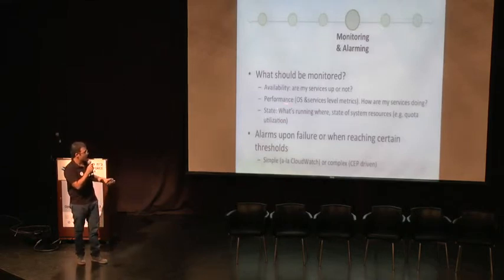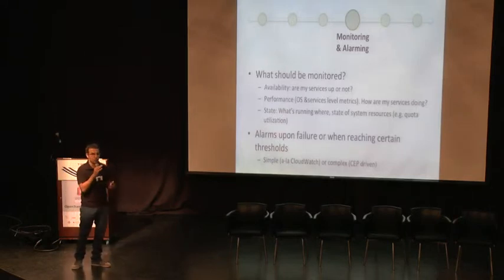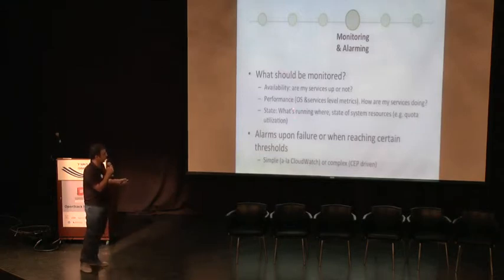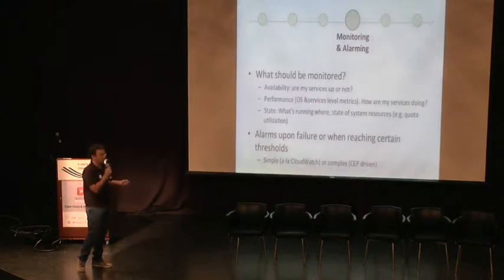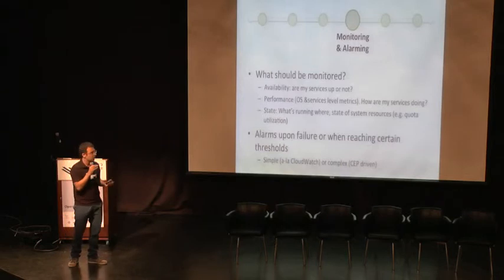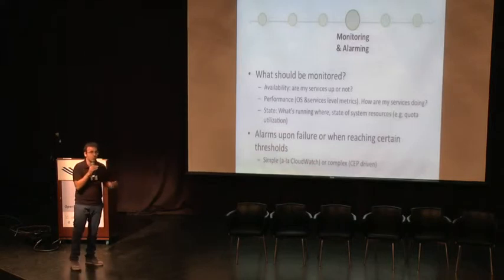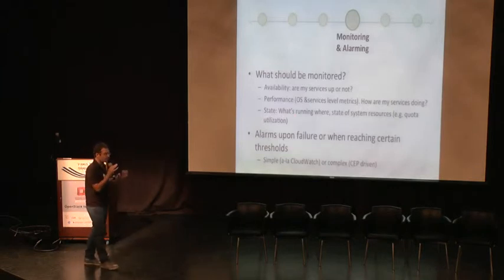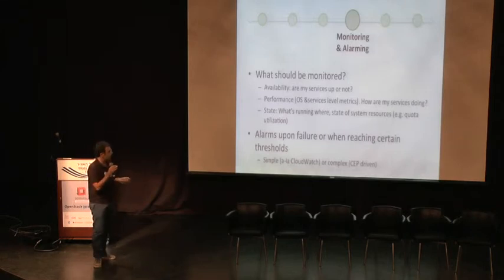Then we have performance, right? So putting the fact that my services are up aside for a second, I want to know what the user experience is and whether or not I have a problem there. So it starts with what we call OS level metrics, like CPU and memory utilization. And it comes down to service level metrics, like in the database, how many open cursors you have, and all the way down to user experience metrics, like what is the average latency for a web-based user that's sitting on the site? And also what we call state, like specific things within your system, how the resources are doing, like how much available disk do you have, are you above your quotas, and all this stuff needs to be monitored.